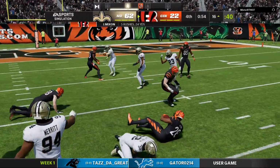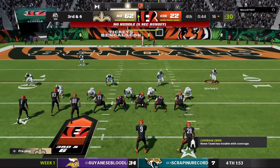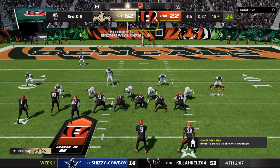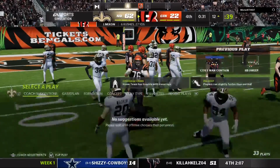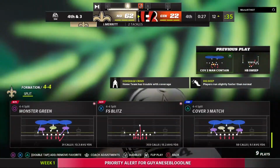And able to work his way down to the 16. That's a gain of 8. Makes it 3rd and 6. On 3rd down, Mixon. And he's going to be taken down here still a couple yards short of the first. 3 yards won't be enough here as that'll bring up 4th down.